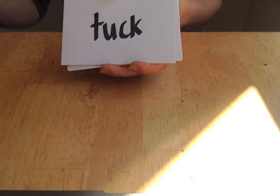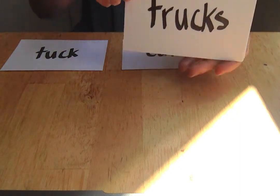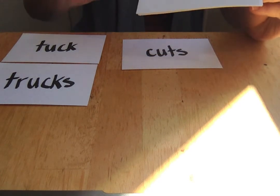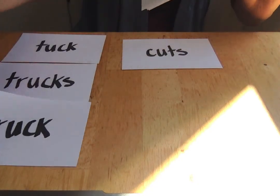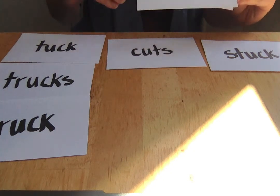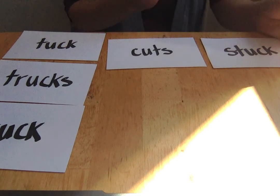Okay. Let's find a way to sort these words. Maybe I could sort them by first letter. Tuck, that's a T. Cuts, that's gonna be in a different column because it starts with a C. Trucks, oh, that's another T, even though it's TR, still starts with T. Truck, that's another T. Stuck, that's an S. I'm gonna start a new column. Okay, and I'm gonna keep sorting until I have columns representing each first letter. You know what I mean, right?